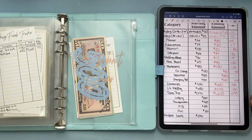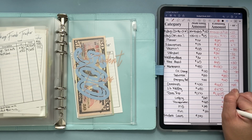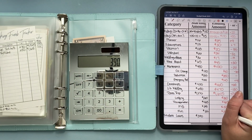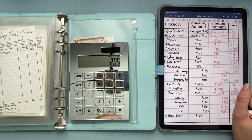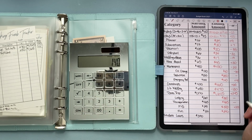Oh man, I forgot about the subcategories. These stayed the same. This was at 500. And what was that at? 390. So let's see, food and drink went up by 205. And fun went up by 140.